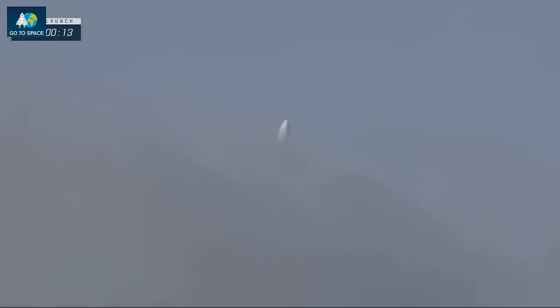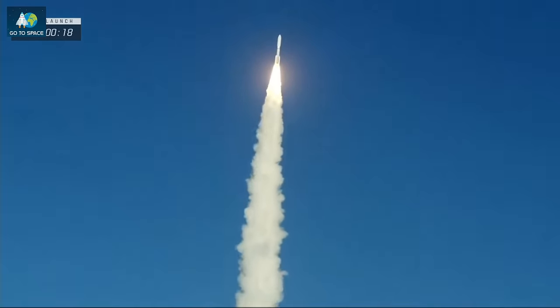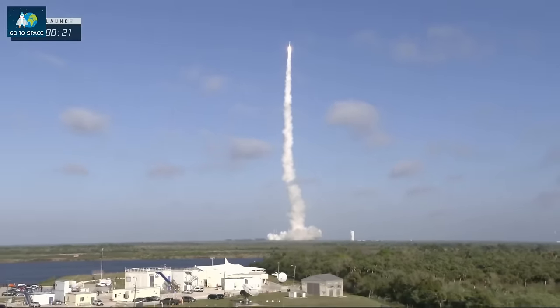Let's listen in as we hear from United Launch Alliance's Rob Kirsten, the flight mission commentator. Vehicle has gone to closed loop control.